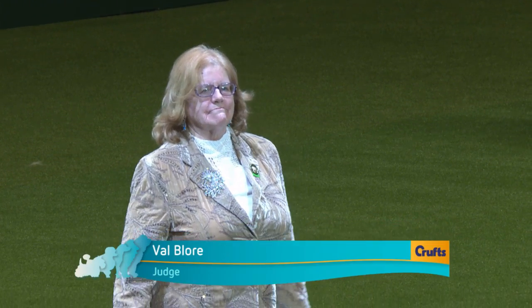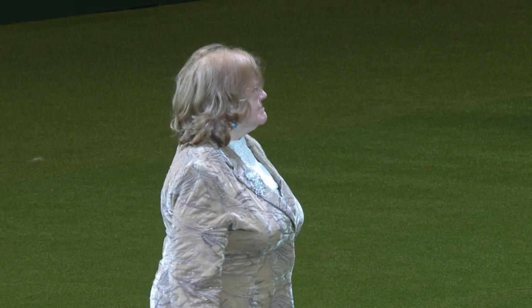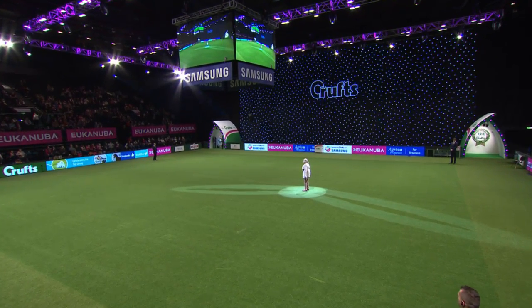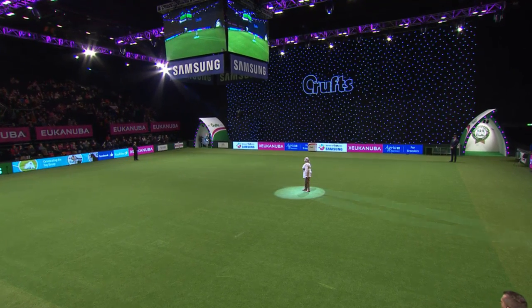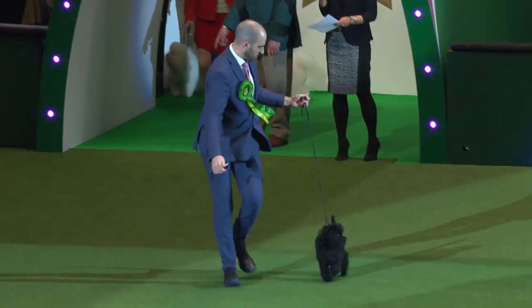Join us now in the main ring for the second of our groups this evening. This is the toy group. Our judge, Val Bloor, is centre stage. Joining me is Frank Kane, talking about some of his favourite breeds, I should imagine, this evening. And here's the first of them, the Affenpinscher.